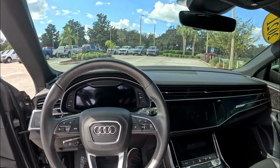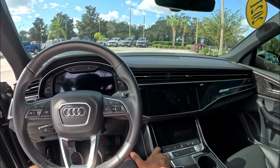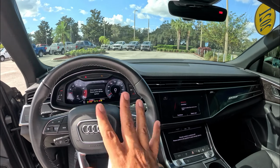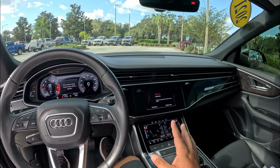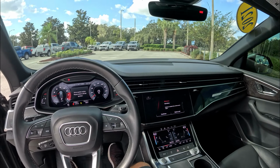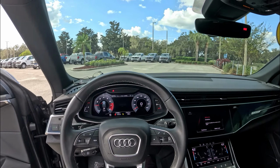But before we go on, let's go ahead and start her up. I'm gonna put my foot on the brake, hit the start button, and get everything turned on. As you can see, guys, we got 1 screen, 2 screens, 3 screens here, as you can see there. So we got lots of screens, and of course the screen here in the back for the rear AC system as well. So we got plenty of screens in this Audi Q8.